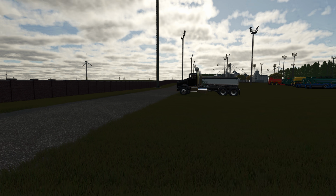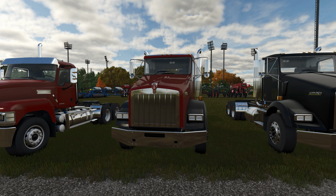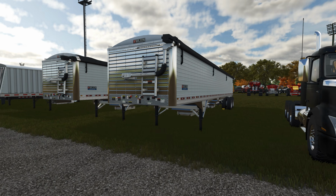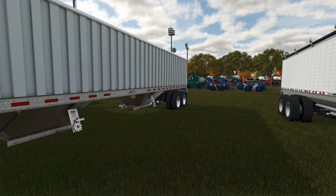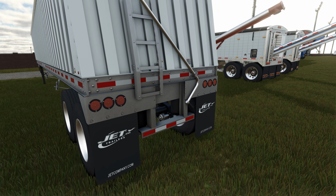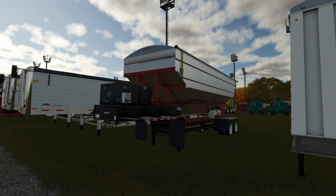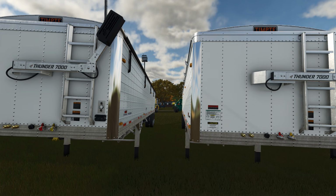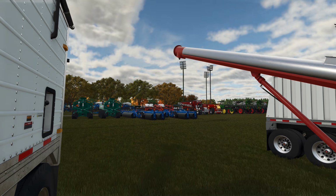So I guess we'll just kind of start over here. You got Kenworth. Oh, you got two Kenworth, a black and then a red and black. Got a Mack. Got a Volvo. Two Volvos. One's just a white or silver. Two Wilson trailers. I think this is a Cornhusker trailer if I remember right. This is the company that sells them, but I'm pretty sure it's a Cornhusker trailer looking at it. Then you got a couple, I think these are just Timpte conveyor trailers, and then fertilizer tender trailers.